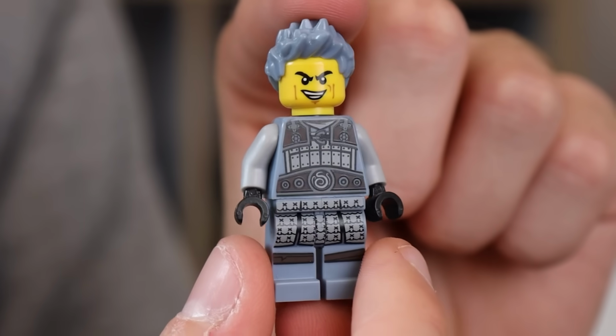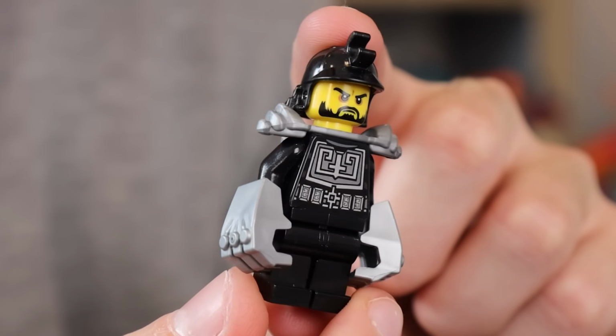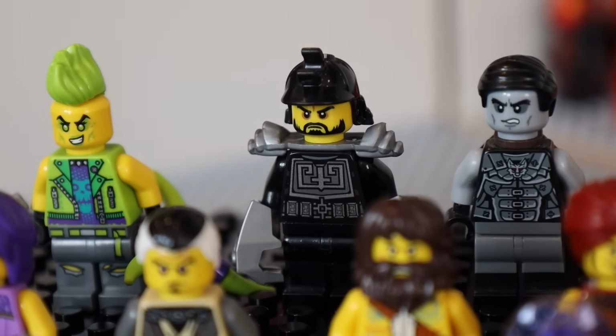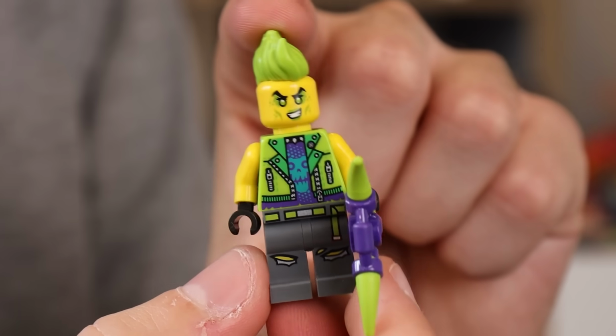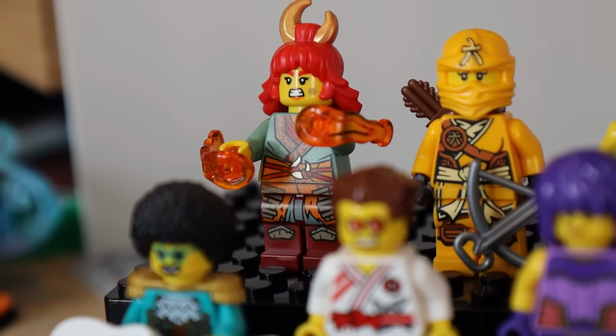Ash, who's the Master of Smoke. Hale, the Master of Light. Shade, the Master of Shadow. Parlov, the Master of Metal. I absolutely love this guy. He's just amazing. We've got Togs, the Master of Poison. Skylar, the Master of Amber. And Wildfire, the Master of Heat.